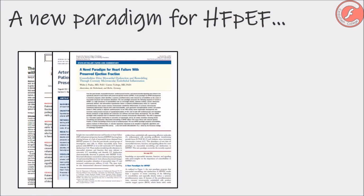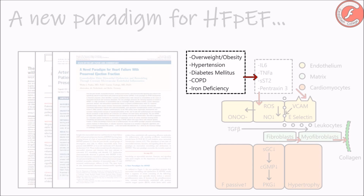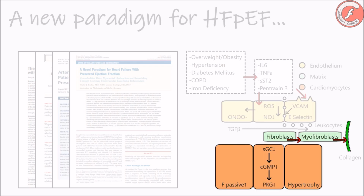However, some authors defend that diastolic dysfunction may respond to a systemic pro-inflammatory state. In this case, arterial hypertension, diabetes, and other cardiovascular risk factors would cause inflammation and dysfunction of the coronary endothelium. This would reduce the concentration of nitric oxide and would produce local ischemia due to microvascular damage. It would induce myocardial hypertrophy, proliferation of myofibroblasts, and collagen synthesis in the extracellular matrix, all of which decreases myocardial relaxation and increases ventricular stiffness.